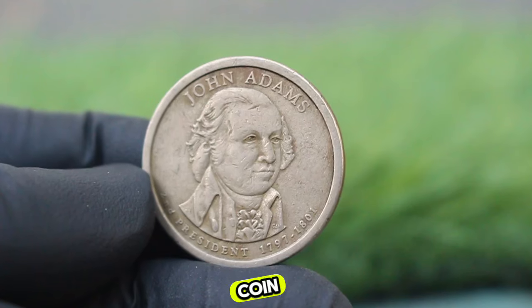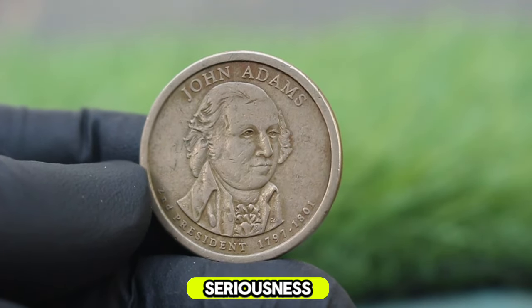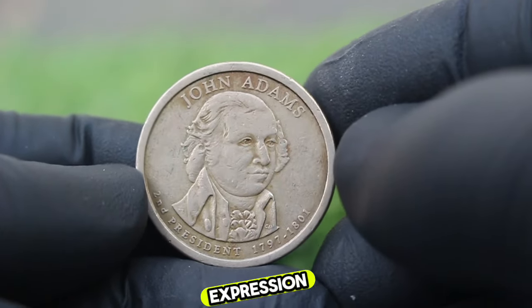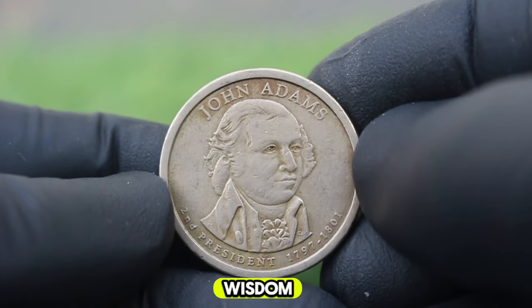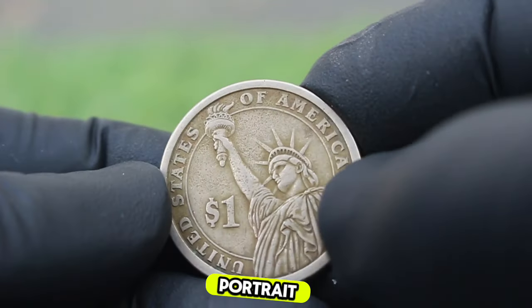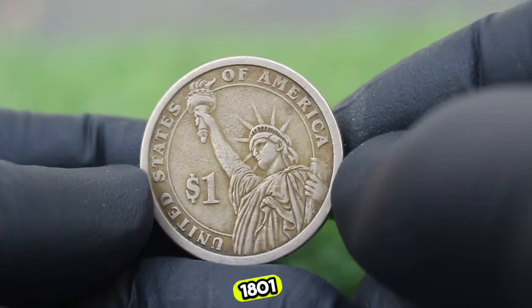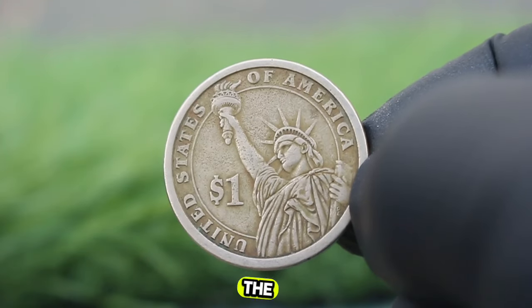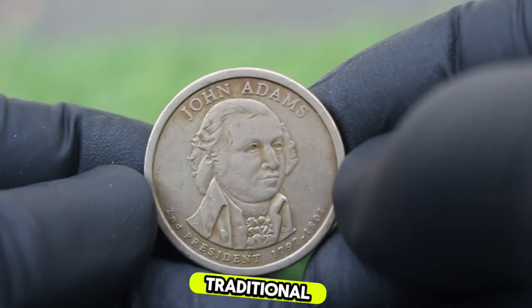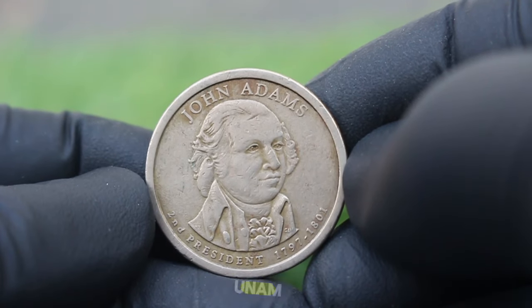The obverse side of the coin features a detailed and striking portrait of John Adams, reflecting the dignity and seriousness that he brought to the office of president. He's shown facing to the left, with an expression that exudes a sense of resolve and wisdom. Above his head is the inscription, John Adams, and below his portrait, you'll find the dates of his presidency, 1797 to 1801. On the reverse side, as with all the coins in the presidential series, is a depiction of the Statue of Liberty, surrounded by the traditional inscriptions of United States of America and E Pluribus Unum.